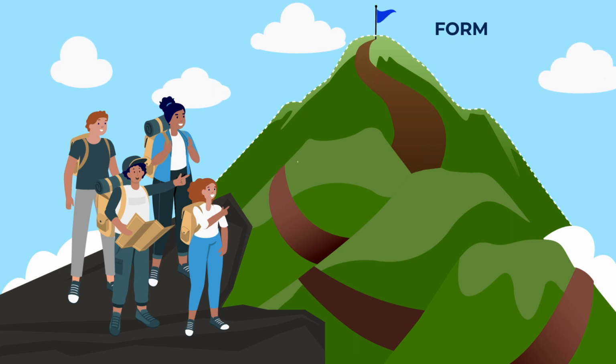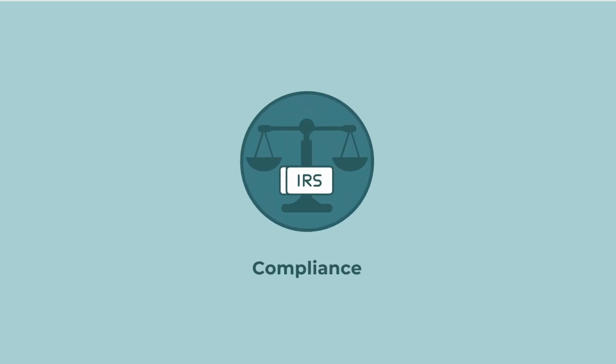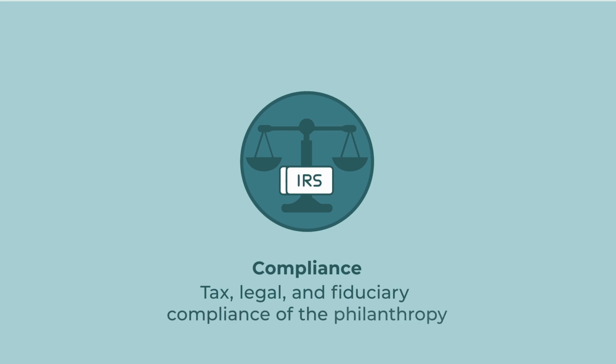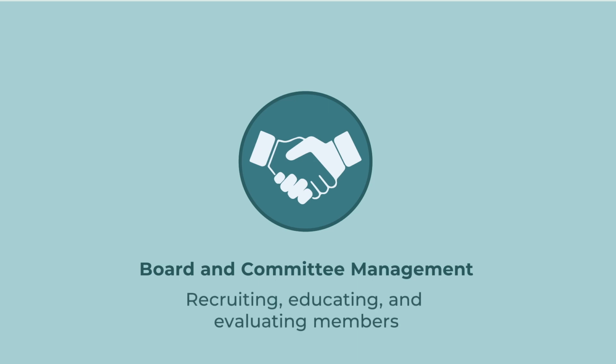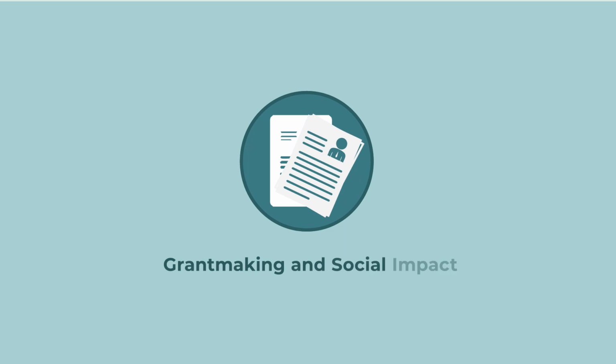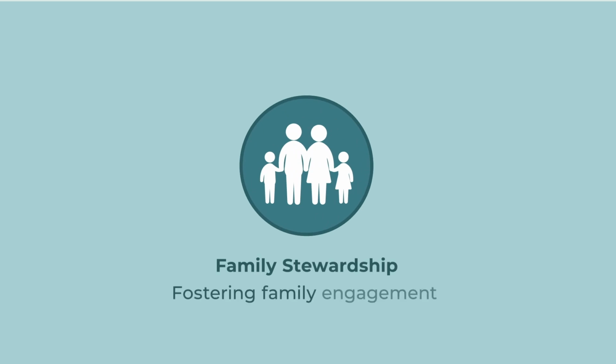Some of the major functions of your philanthropic vehicle are administration, for example, maintaining systems, records, and communications. Compliance, including tax, legal, and fiduciary compliance of the philanthropy. Board and committee management, which often includes recruiting, educating, and evaluating members. Grant-making and social impact, managing the entire funding process. And family stewardship, fostering family engagement and legacy across generations.